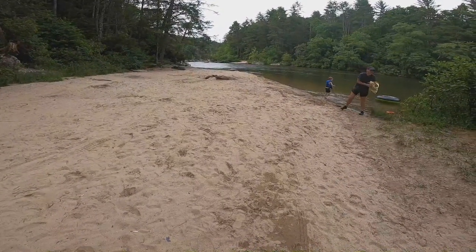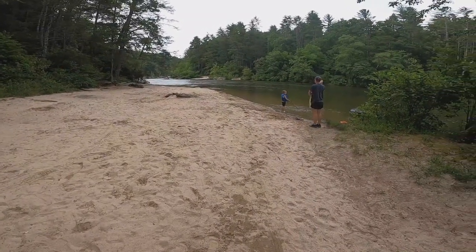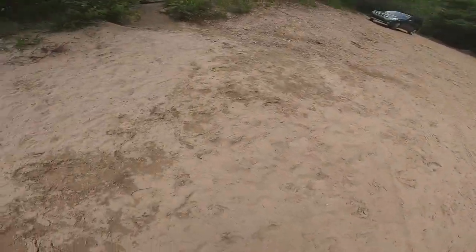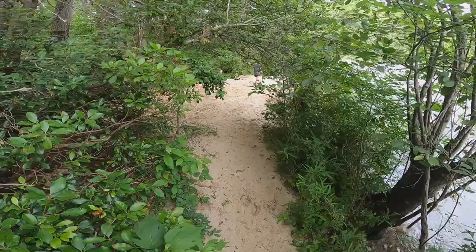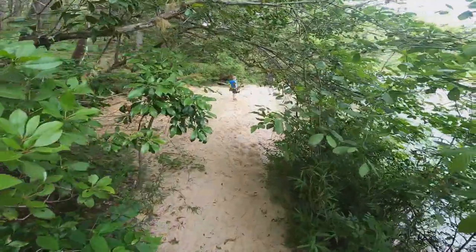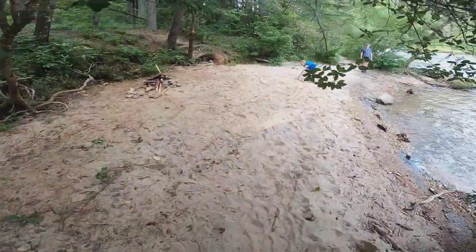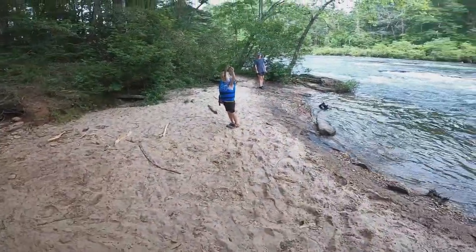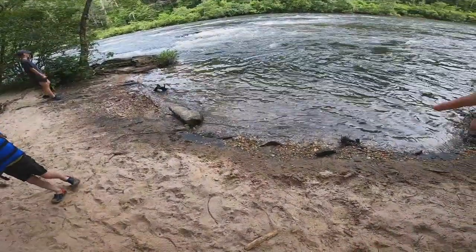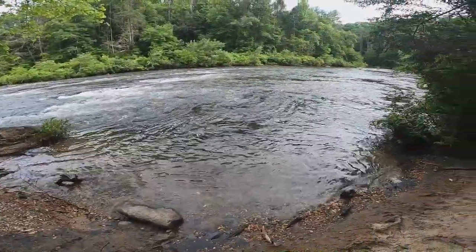Don't ever let anybody tell you they don't have beaches in the mountains. Oh yeah, check this thing out. Big old beach. Yes, it is. And we got it all to ourselves. If you ever thought about camping, this would be an amazing place to do it. Check this out. Got your own beach. Fire rings already made. Nice. Little swimming hole. Beautiful sound, beautiful scenery.